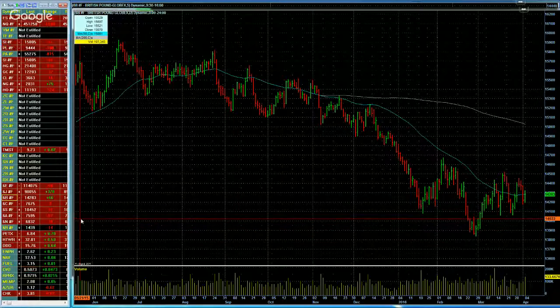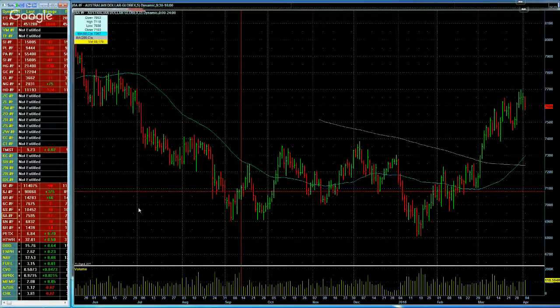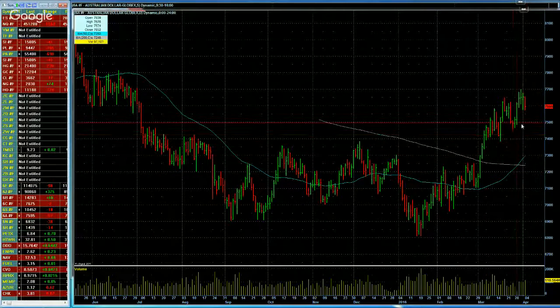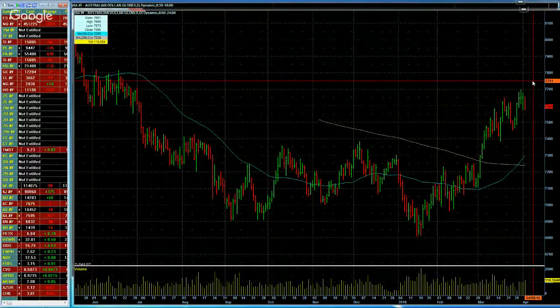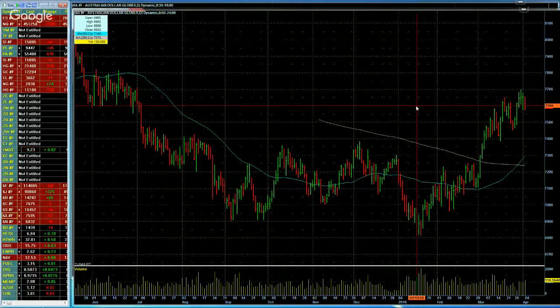Our third recommendation was the Australian dollar. Australian dollar, anything above 74 was considered a strong level to the upside. As we can see, it broke and it went all the way up to 77. Right now, right here, as you can see, is an extremely strong level, 0.7660. If the Australian dollar manages to stay above 0.76, we can have a very strong line to the upside.